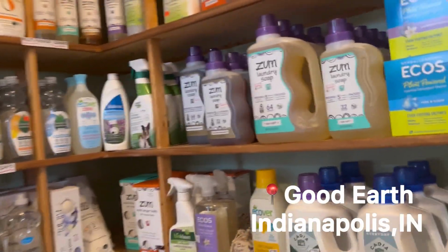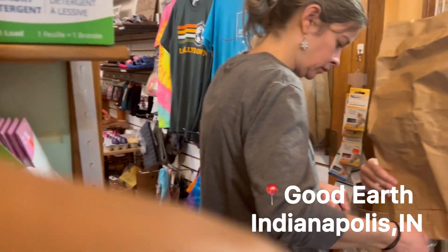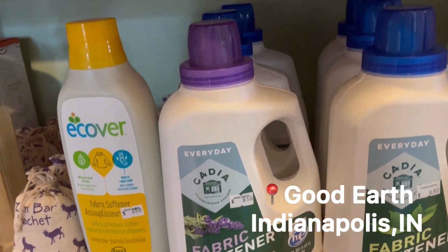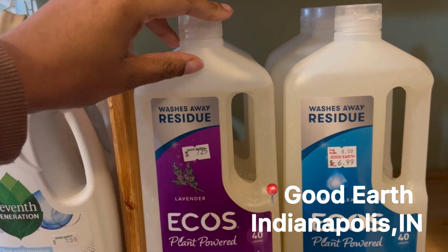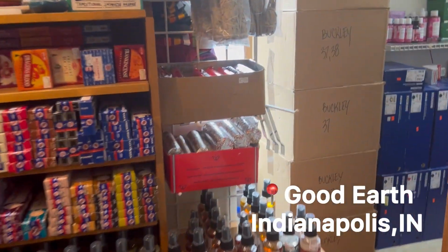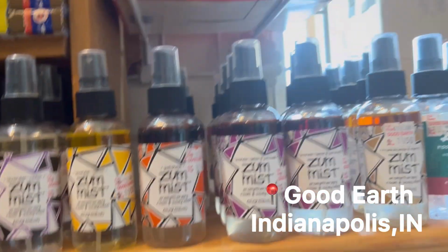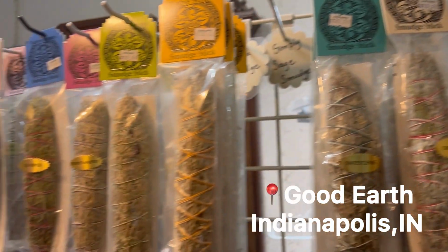Again, this is my girl Coco, like natural laundry soap. I'm making my way straight up natural. In the plant-based dish soap. The dishwasher gel. Here, rose water, yes, that's what I be needing. Then they got the natural aroma and warm body mist. Really nice. I freaking love Good Earth. Menstrual things, natural menstrual things.